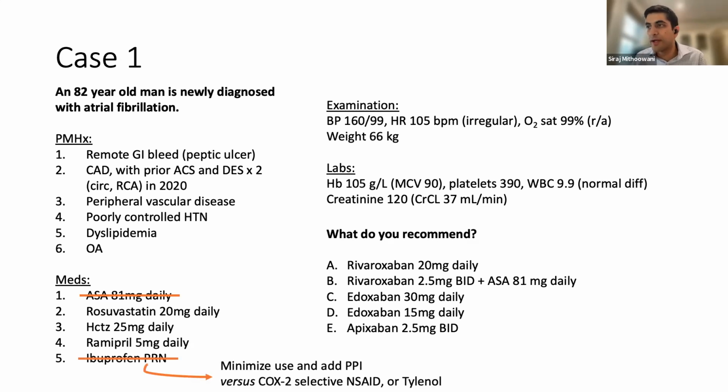I would get rid of the ibuprofen or minimize its use and add a PPI. One could also consider substituting it for a COX-2 selective NSAID or replacing it with Tylenol, preferably. We would address his poorly controlled hypertension. He might need additional medical management for his hypertension because that is a modifiable risk factor for intracranial hemorrhage.